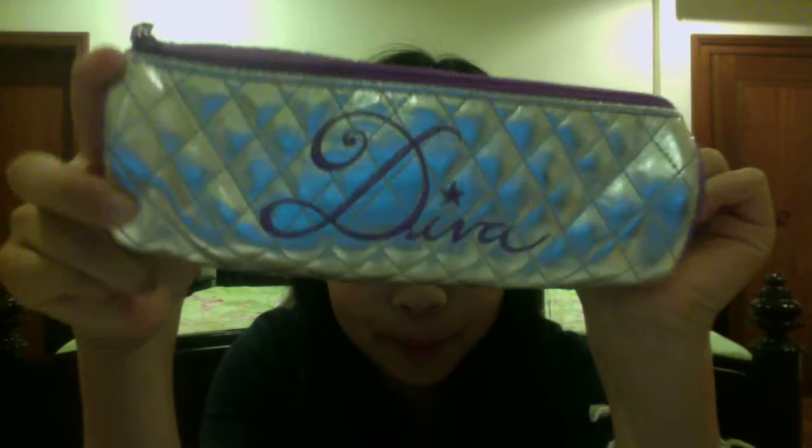Like Smiggle Princess, yeah. Okay, so this is the kitchen. And then I actually bring two pencil cases. It's just me, Riley, and Mega, we do that. This is a pencil case that says Diva in purple and silver. And Riley actually traded with me today.